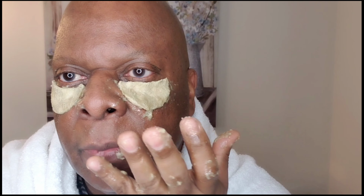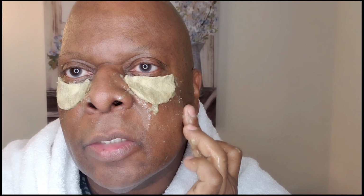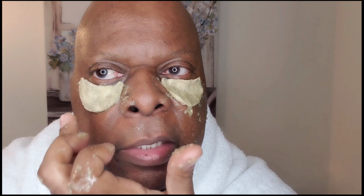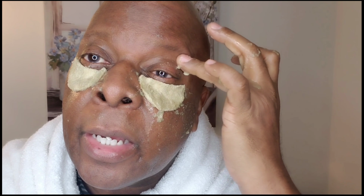Now I have melasma. So I take a little bit of the product and I like to just massage it into those areas where I have my little dark spots. And then also if you have darkness on your eyelid, you can take a little bit of the product and just massage it into your eyelids too. But remember, do not get this into your eyes. So that's how we put that on.